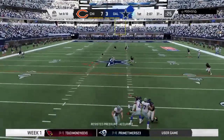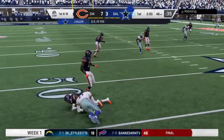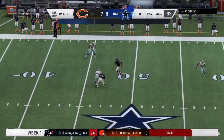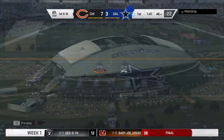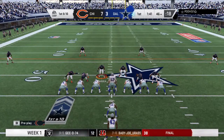1st and 10. A nice-looking play to start the drive down the middle and complete. And he slips up past the 45 before being tackled. It's a gain of 16 and a Dallas first down. A big hitter to start the drive has him up near midfield here for 1st and 10.